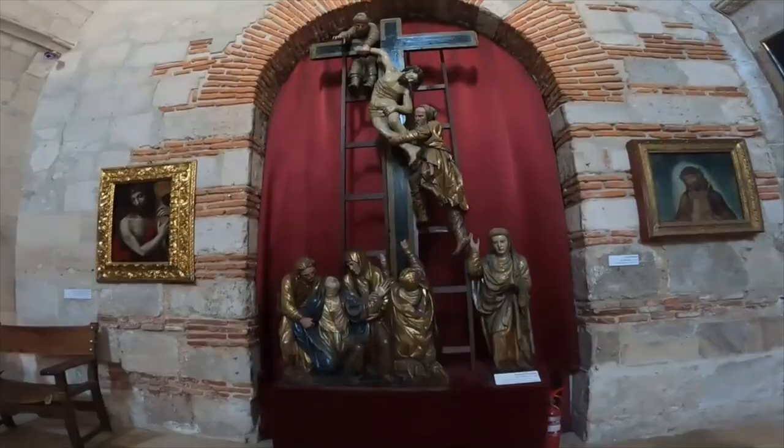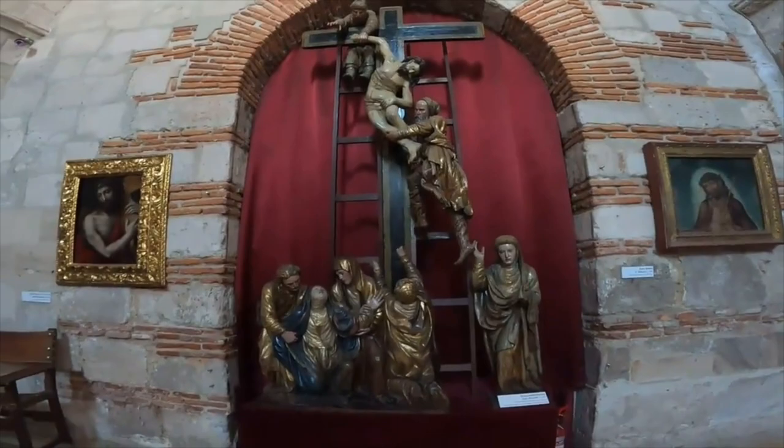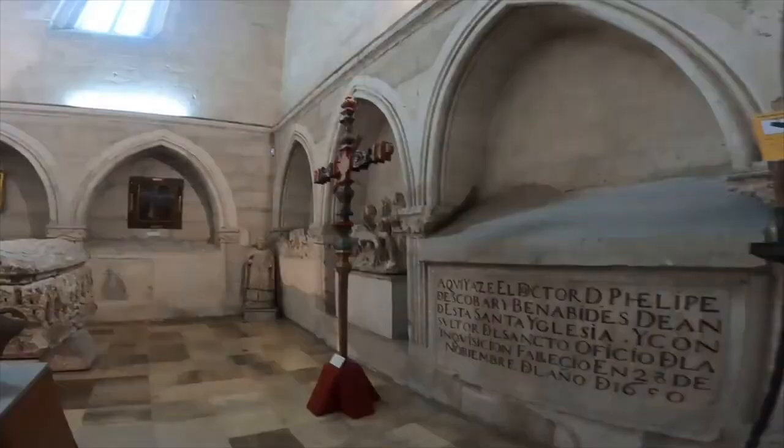The cathedral also houses a museum where visitors can learn more about the history of the building and the art and artifacts that have been collected over the centuries.